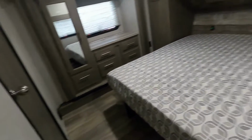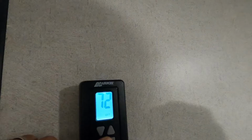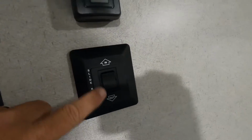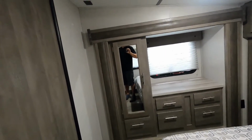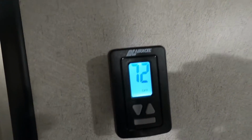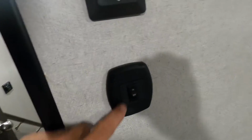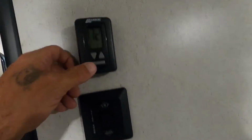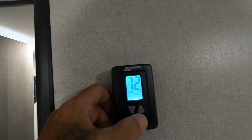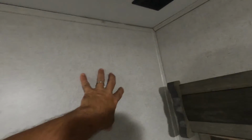A couple things to mention in here. Separate thermostat for this AC back here. Crank that up for you. Separate slide control for this slide. There's your AC. Shut that back off. And roll out your lighting. Turn your heat on back here. Hear that come on.